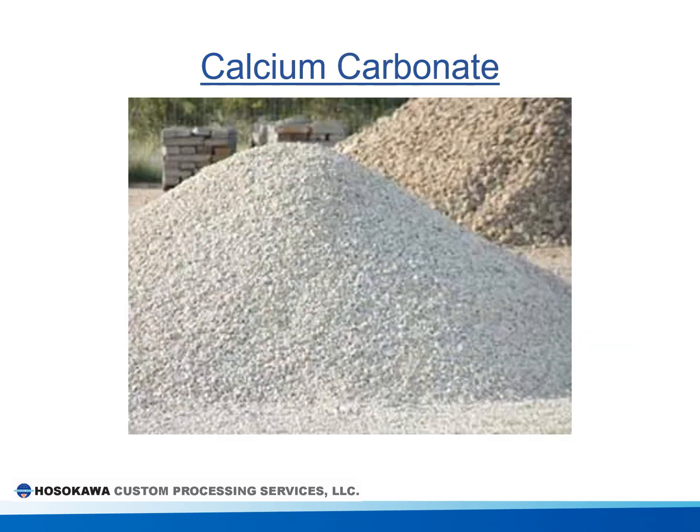Ground calcium carbonate is widely used as a filler in paper and plastics and as a filler in coatings and paints. It is also used in cement and is converted to quicklime (calcium oxide) and slaked lime (calcium hydroxide) for use in other applications. Ground calcium carbonate is slightly basic and can be used to neutralize combustion gases or increase the pH in water and soil.